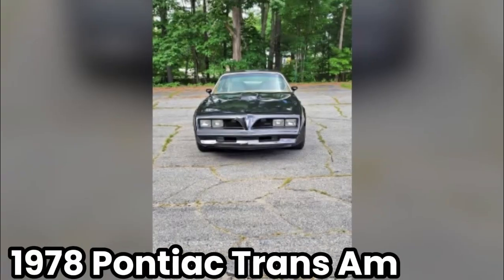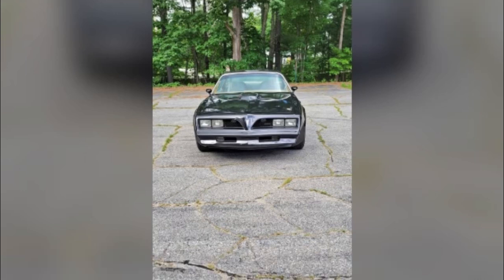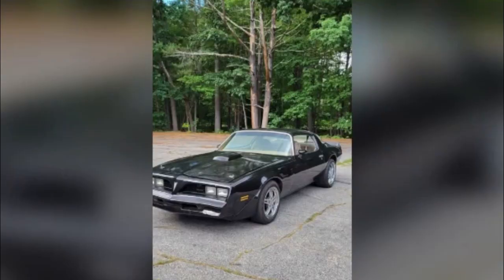Number 12. The 1978 Pontiac Trans Am, priced at $12,500, located in Raymond, New Hampshire. Up for sale is a classic 1978 Pontiac Trans Am, a legendary muscle car that has captivated enthusiasts for decades. This Trans Am has been upgraded with a powerful 454 cubic inch engine paired with a 4-speed manual transmission, providing an exhilarating driving experience and plenty of torque to enjoy on the open road.